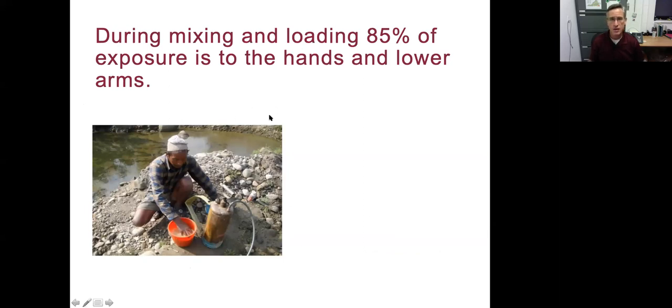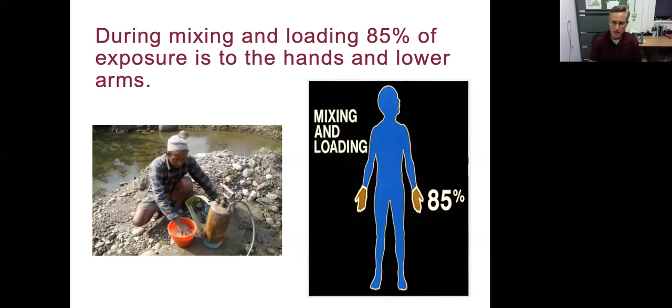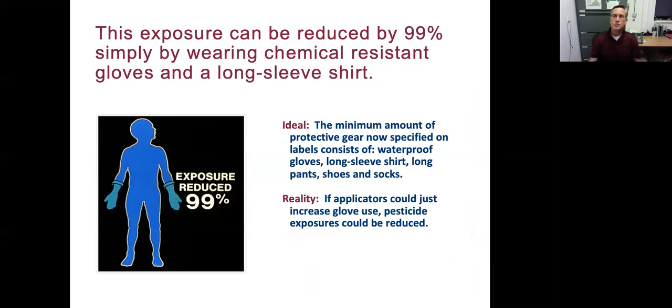Mixing and loading of the pesticides accounts for about 85% of the exposure to the hands and arms. And this isn't just with hand mixing, this is in general. If you're mixing pesticides, even pouring concentrate into something, most of the exposure is going to happen on your forearms and hands. And this is an example of just how badly damaged the skin can become. Now, this risk can be reduced by some 99% simply by wearing chemically resistant gloves and long sleeve shirts.